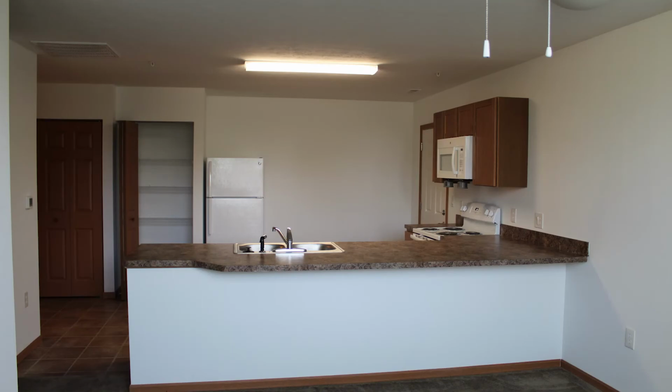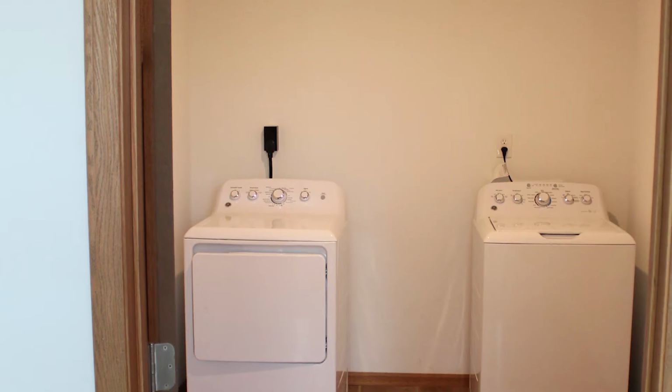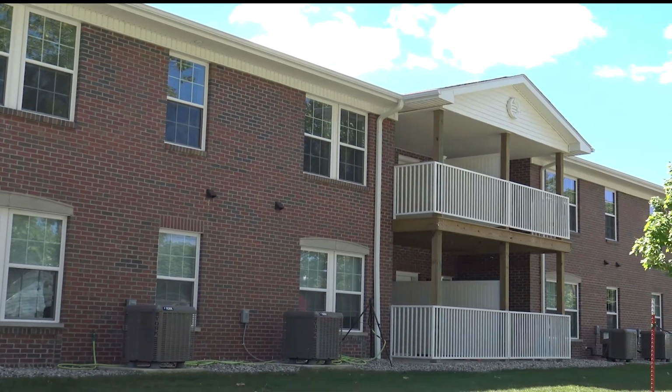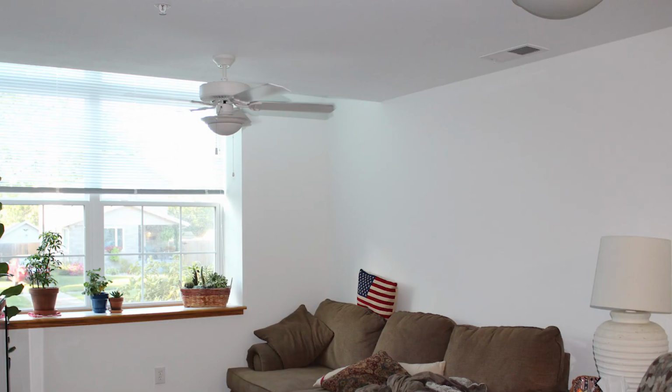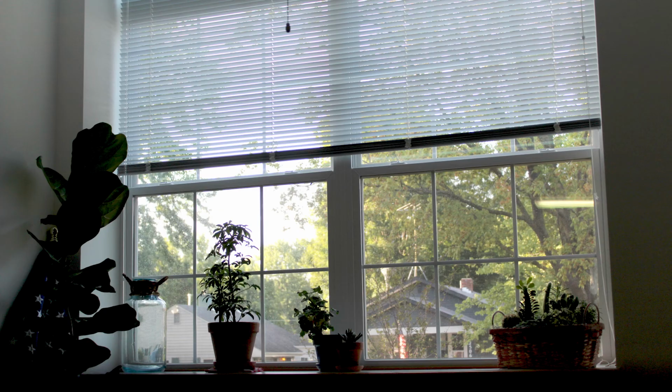The apartments include fully equipped kitchens with Energy Star appliances, a full-size washer and dryer, central air conditioning with a programmable thermostat and ceiling fans, and wall-to-wall carpeting and window blinds.